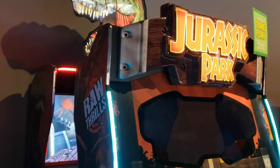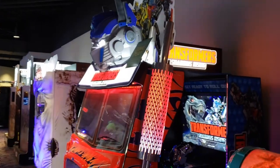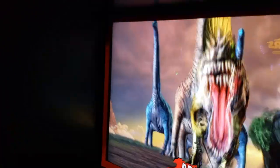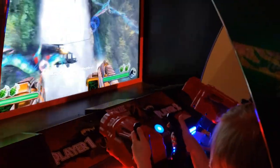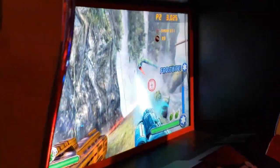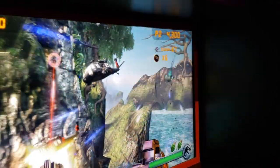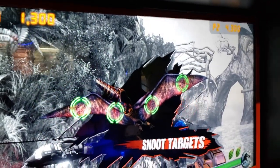Here we have the ever famous Jurassic Park game, but they also have this cool looking Transformers one. Did we play that at Hasbro? Yeah. At one point there was a Walmart that had this. I think that's where he played it a lot. Select a level. Whichever one you want. Are you gonna help him shoot some dinos? Oh. Yeah. Made it. Frostbite. That's where you gotta aim for.